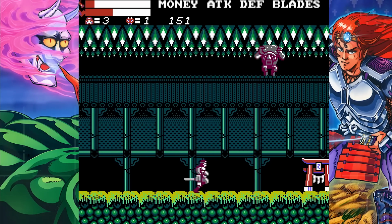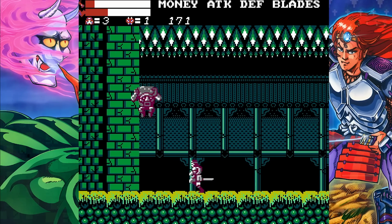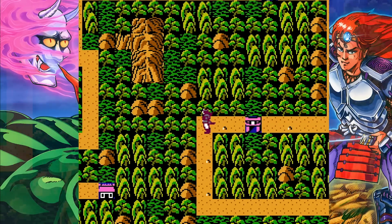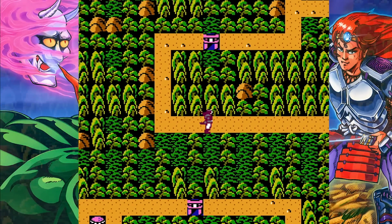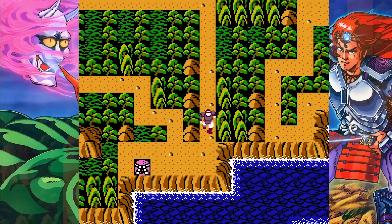The good news is that farming for a lot of these items is fairly easy, as I found a spot pretty early on where each enemy would give me 20 gold. Overall though, this is a pretty great game and one I recommend checking out. Just remember to install a translation patch.